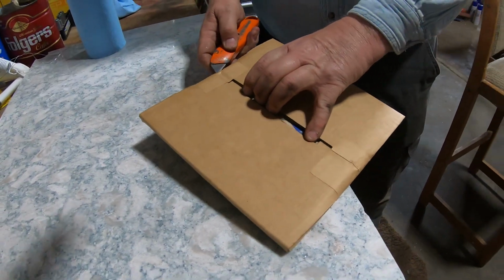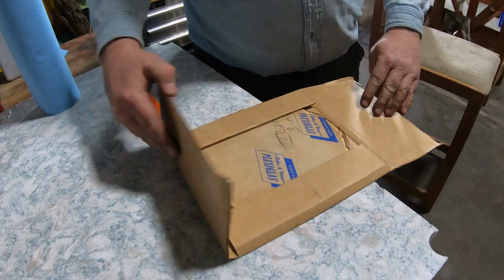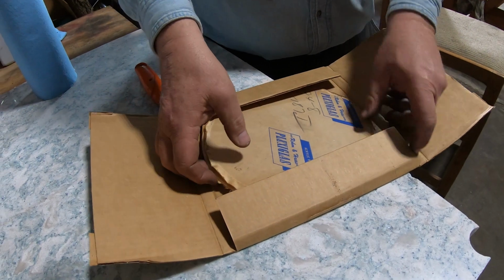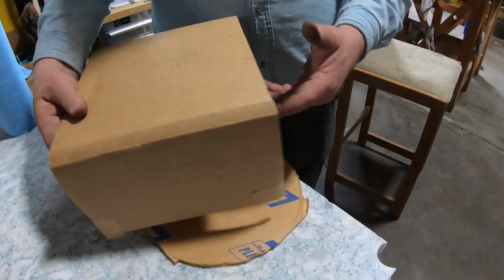This is a box opening. That's kind of cool. This is a porthole window. We couldn't find the old porthole window. Let's see what this looks like. I just got this. This is a new old stock. Check this out.